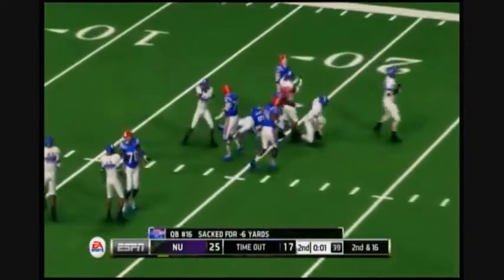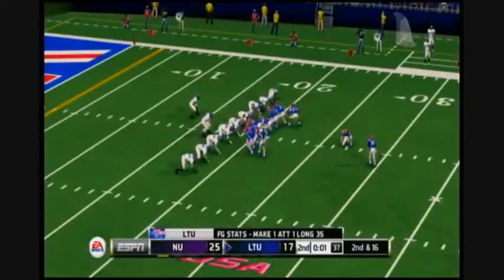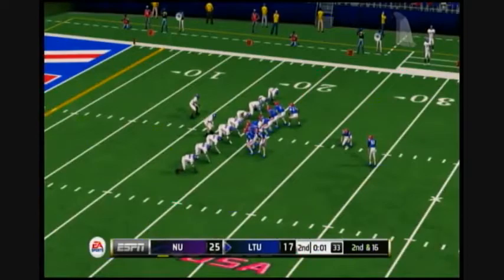He gets sacked on the play. The Bulldogs using their 3rd and final timeout. Defense looking for another sack in this 2nd down and long situation.